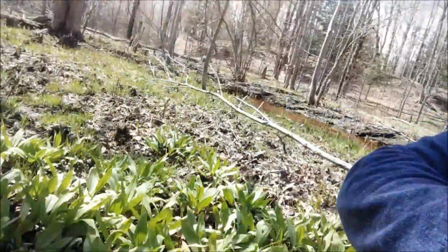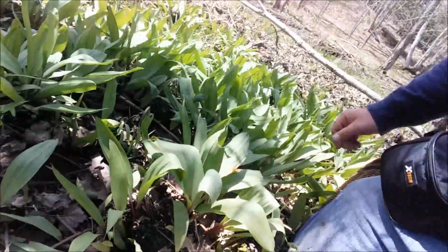All right, guys, LT Outdoors here. While I'm out today trout fishing, I just wanted to show you what I came across here. Pretty excited because I haven't come across any of these in a while, but what we have right here are ramps, also known as leeks. Hopefully you can see these.